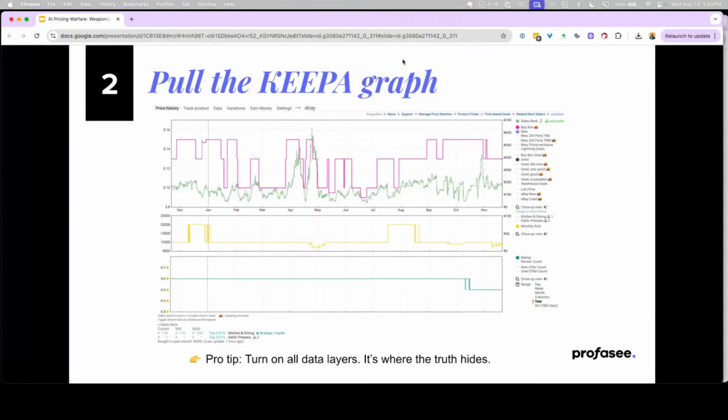The second step is we're going to pull in the Keepa graph. I have nothing to do with Keepa. I think it's a great software that nobody talks about. This chart is like the Rosetta Stone of Amazon pricing. It shows you the rise and the fall of the price and of your BSR. Now they've added velocity for US specific sellers. It shows you if they ran out of stock. It shows you if they launched a coupon and how it impacted the ranking position.